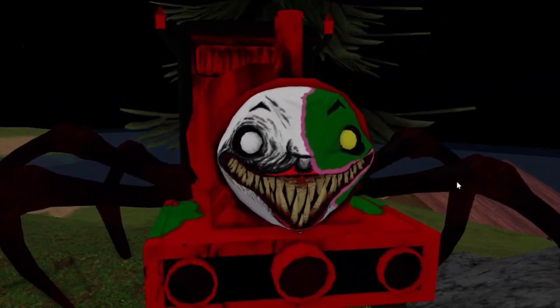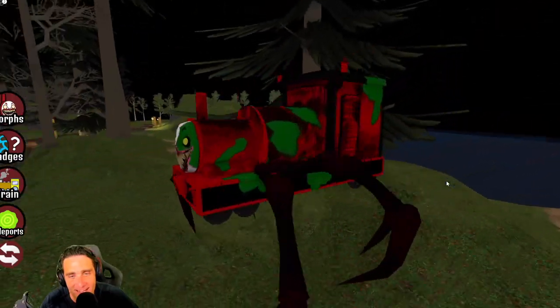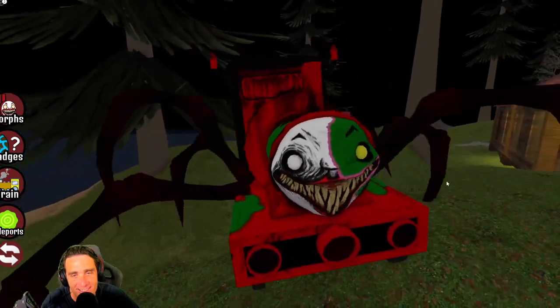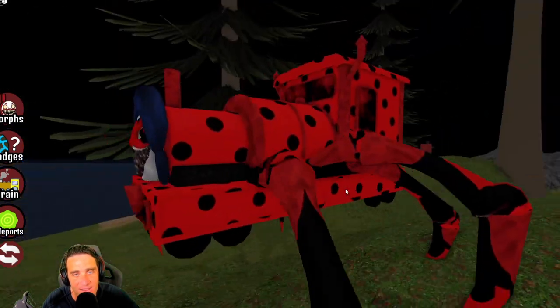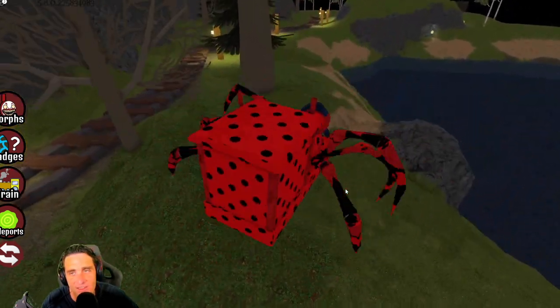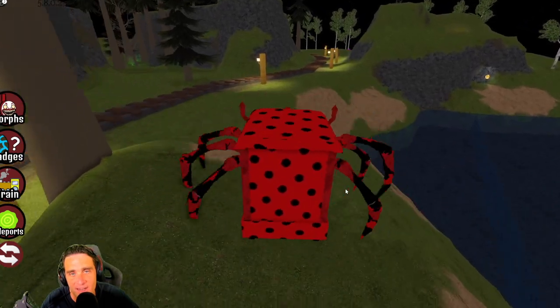Oh, and then this is the part of his face that didn't turn into a zombie yet. Oh, he's so scary. It's like the Walking Dead Choo Choo Charles. All right, well, we love you, Zombie Choo Choo Charles, but you're not Miraculous Ladybug Choo Choo Charles. So we're gonna just cruise over here and see what these other eggs are hidden over here, you guys. I see a couple more.